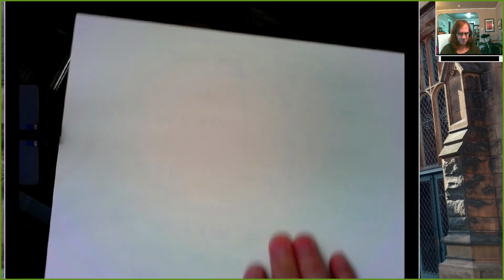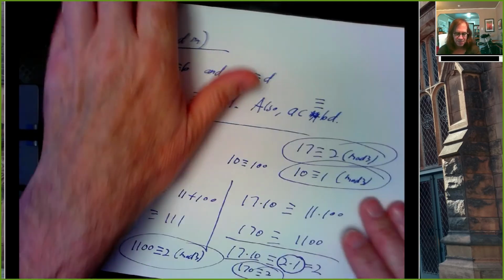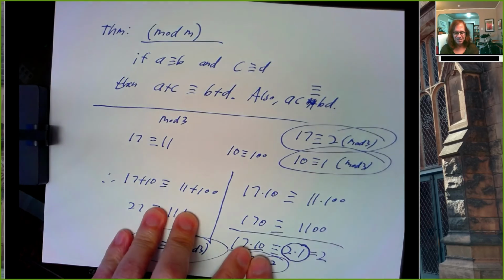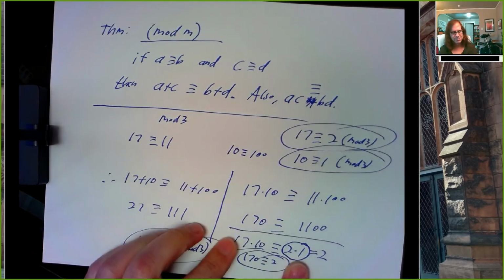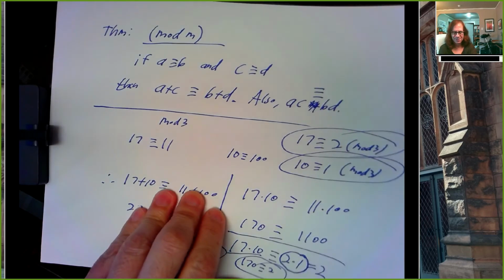Will it work with square roots? Oh, square roots get interesting. Where'd the 2 times 1 come from? Uh, 17 is congruent to 2, 10 is congruent to 1. 17 times 10 is congruent to 2 times 1. That's what this says. That's okay.